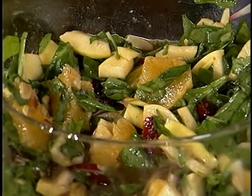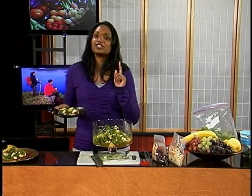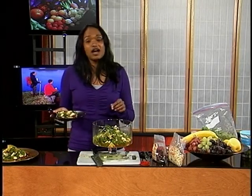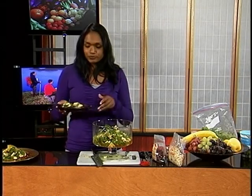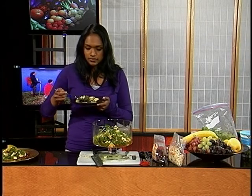Sometimes we use walnuts in recipes like this. I used sliced almonds, you can use slivered almonds. Another thing, if you want to get it really fancy and you're not worried about your waistline, and you didn't hear it from me, you can use candied nuts. You can use candied pecans, candied walnuts. This base recipe you can use for all kinds of things. So let's get a taste of this.